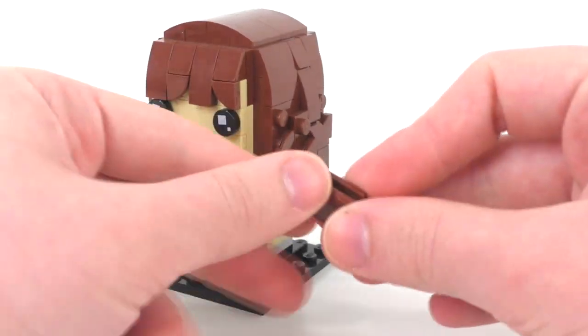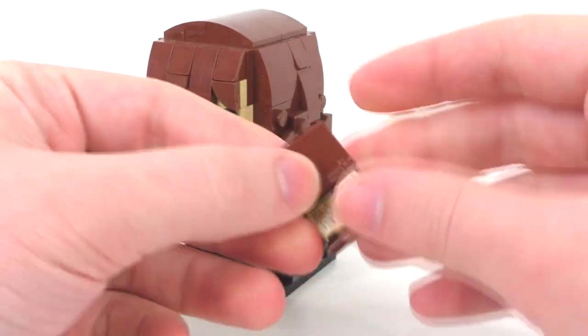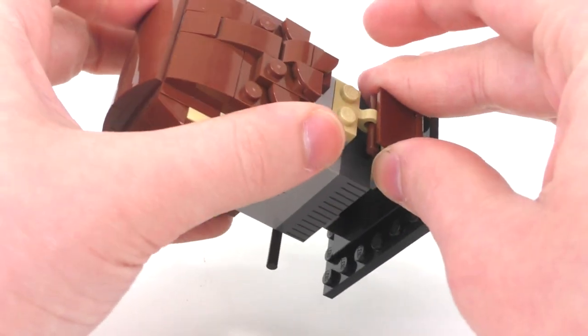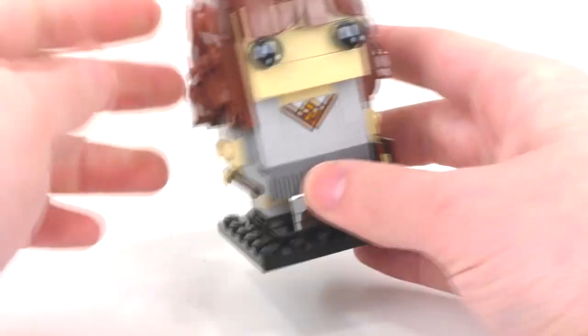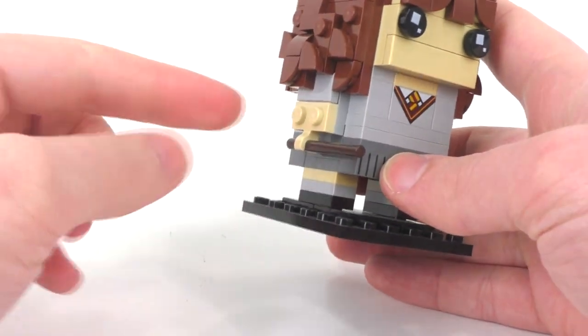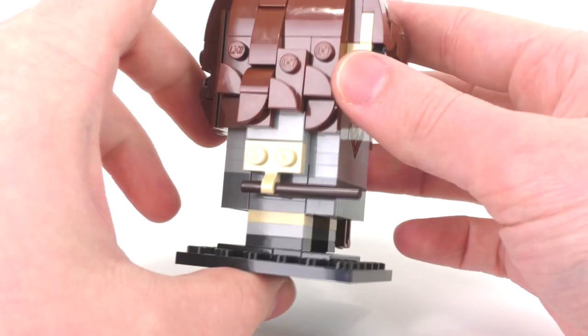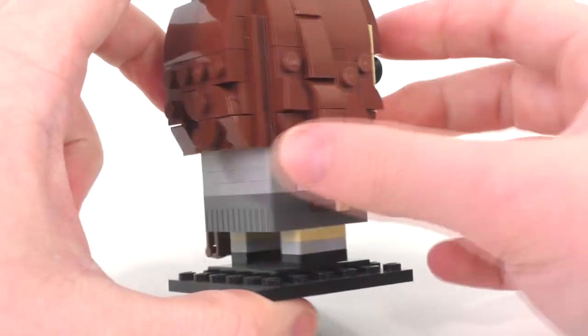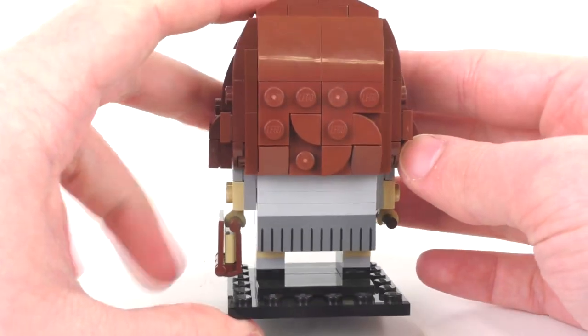We also get one accessory for her character. If you take off that book piece, we get the same print of the Wingardium Leviosa spell on there. And then you can clip that right back into her hand. Very nicely done there. And also these characters all feature the old style wands being the stick piece. I think that's very interesting to show. I like the look of her hair using a lot of these melon slice tile pieces on the sides and also on the back of it.